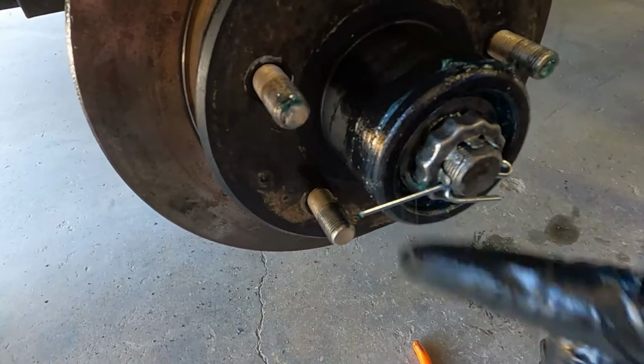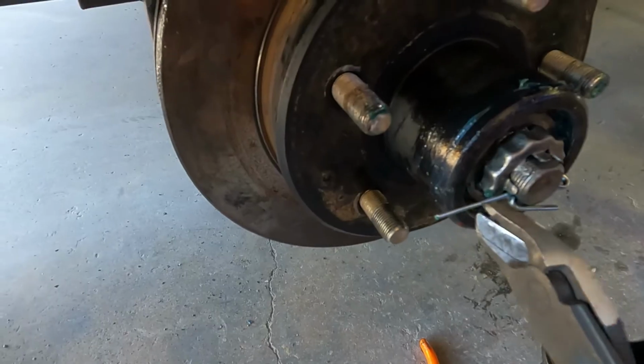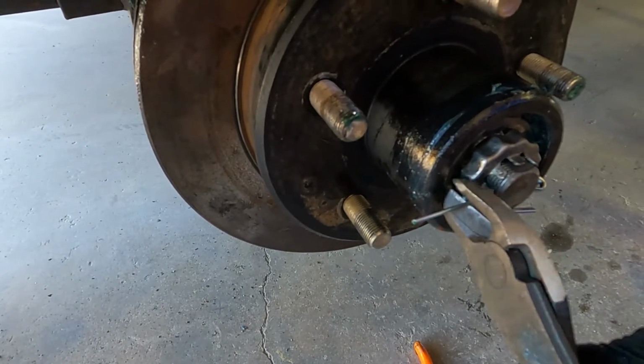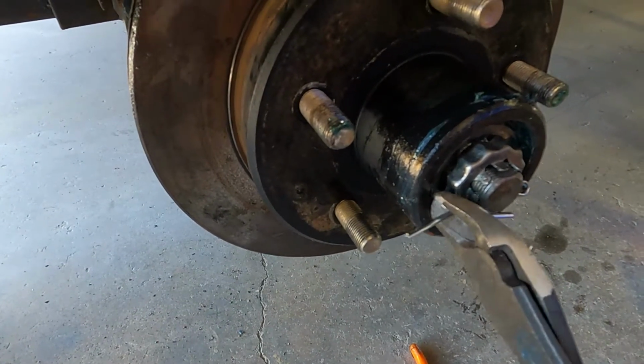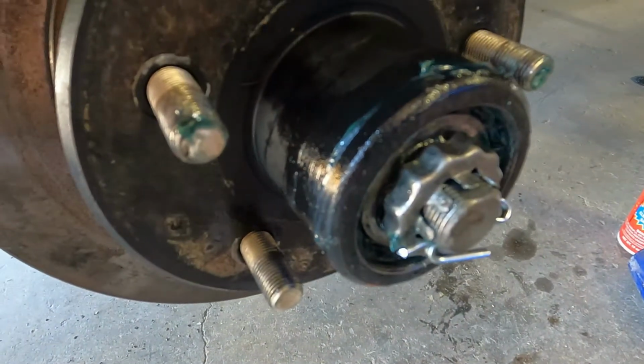If you'll leave that tail just sticking out right there and just cut it just past the nut or retainer, just enough for the cap or bearing protector to go on, that gives you one extra tab, so you're holding the washer there and there. So that's just how I prefer to do it.